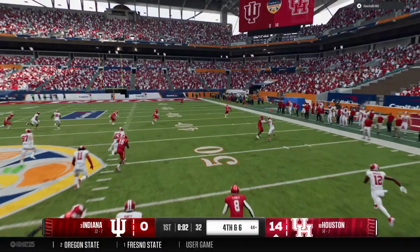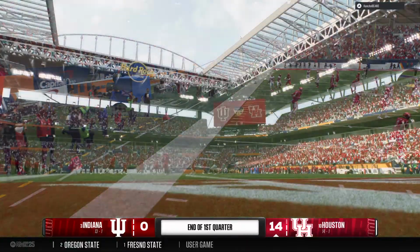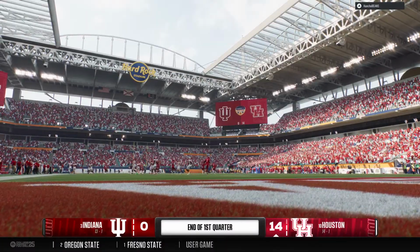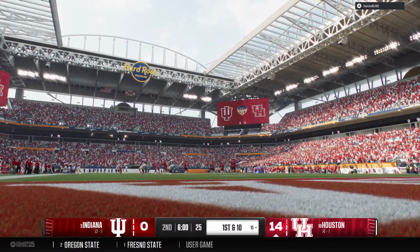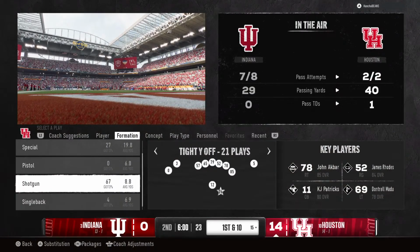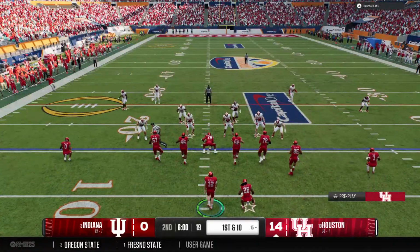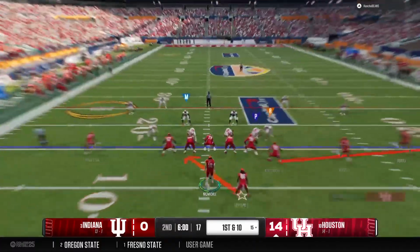He gets it away. Directional kick with nice distance, but goes out of bounds. Looks like they'll spot it near the 15. Back at it to start the quarter. Offense getting set to run a first down play.